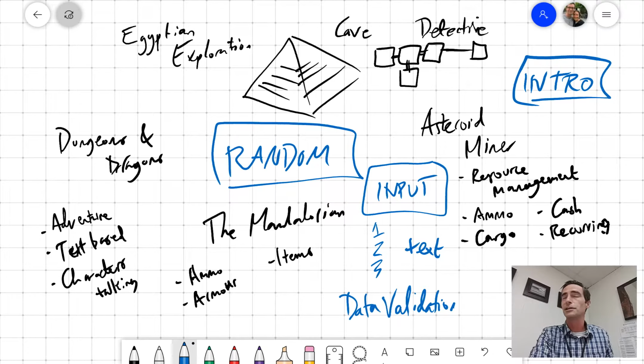If you were doing a Mandalorian, you might choose, are you Grogu or are you Mando? You might be in a detective story and you choose, are you going to take the pistol or the shotgun with you? I think detectives carry shotguns. Maybe you pick one item or something. Dungeons and Dragons, you might pick what class you are. Are you thief or soldier? Warrior? I don't know what there are. So anyway, that's kind of some of the intro stuff.